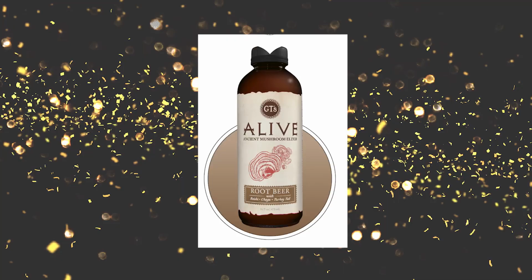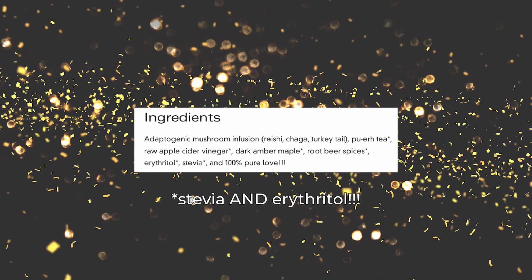this honor of best drink of the year to last year has betrayed me in such an egregious and honestly unforgivable way. I'm shocked and saddened to announce that the GT's root beer product that I loved so much and sang its praises last year has had the audacity to add in an unforgivable ingredient. GT's has, for some ungodly, unknowable reason, decided to add in stevia to their root beer.